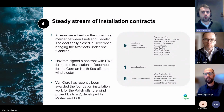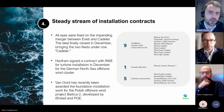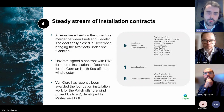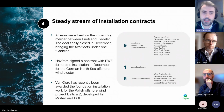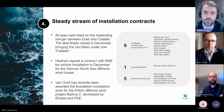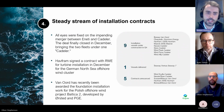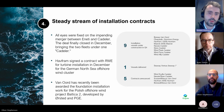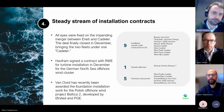Thank you. Moving on to the fourth point, installation vessels. Last quarter, all eyes were fixed on the impending merger between Eneti and Cadeler. The deal finally closed in December last year, bringing the two fleets under one Cadeler. The fleet now consists of 10 jackup vessels, making Cadeler the largest jackup fleet in offshore wind. Of the 10 vessels, 6 are newbuild vessels, either undergoing construction or about to begin construction.